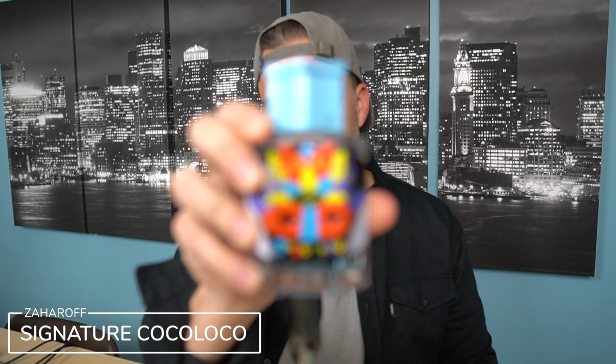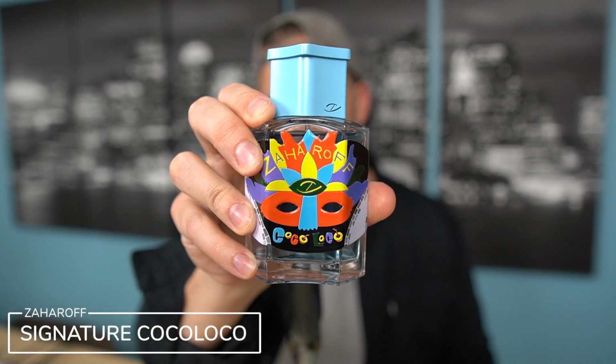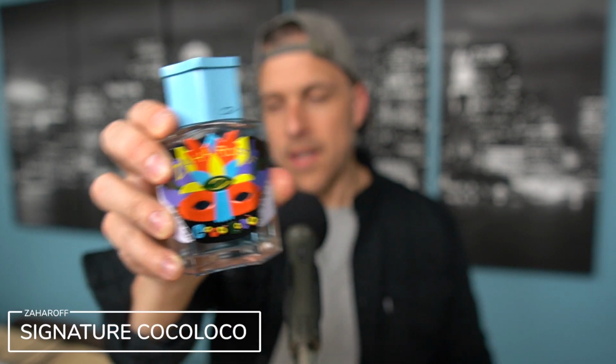and growing his company. So the scent that I wore on Sunday, and I actually wore this on my daughter's birthday, is Zahara's Coco Loco. Not the best atomizer. I say that in the review. It's average at best. But what I do get is a really unique summer fragrance.